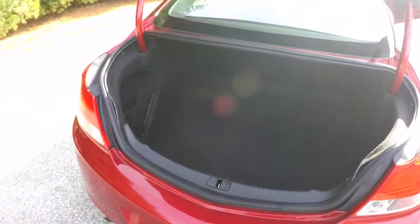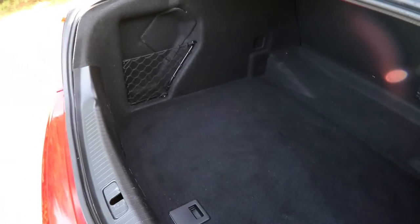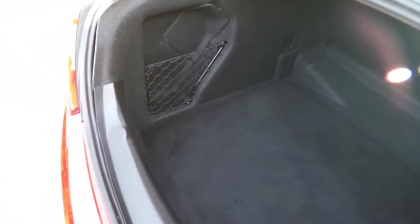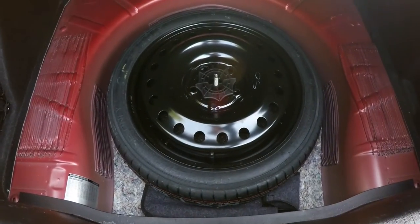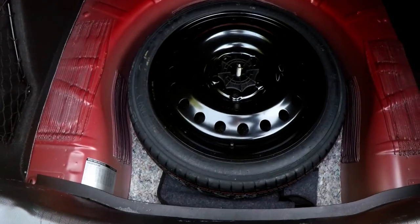Alright, and taking a quick look at the luggage area. It's very nice and spacious. You have a little storage net. And your spare tire with jack and tools is underneath the floor mat.